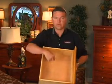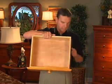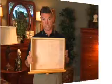This is our standard drawer base. This is a piece of solid wood that we dado into the drawer framing. It's a very, very durable way to make a drawer.